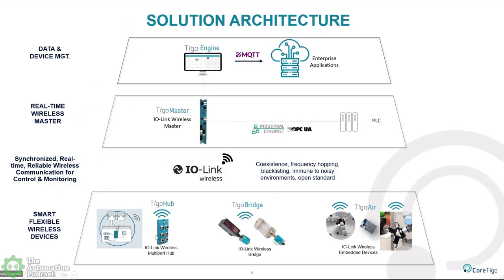The other device is a multi-port IO-Link Wireless hub. In this case, you can take multiple devices. They can be digital, they can be IO-Link, they can be analog, and connect them to these ports, up to 6 digital devices, for example, and it turns them into IO-Link Wireless. Great example here, you can see this mover or shuttle on a transport track system where you can take multiple pumps, vibration sensor, any other type of sensor, load cell, whatever you like, and connect multiples of those and get both control data and sensing data on board these systems with a multi-port hub.